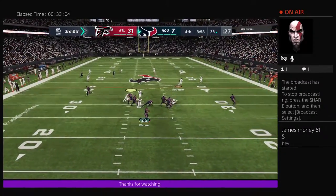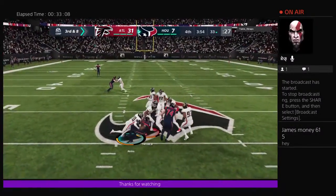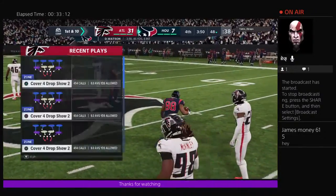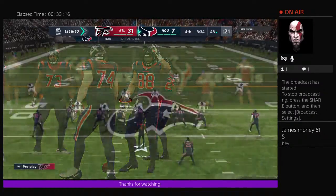From the gun, here's Watson. And this time he's got the hookup. It's complete. And able to get this one across the 45 before he's brought down. 15 yards, the Texans pick up the 1st down.